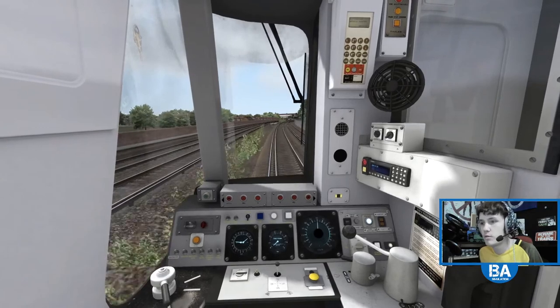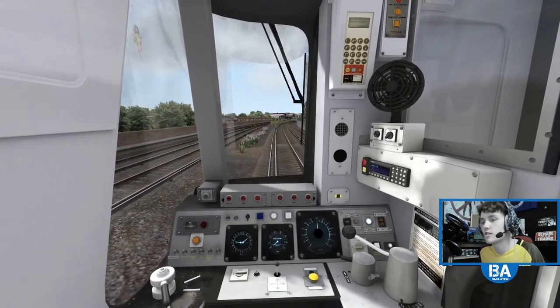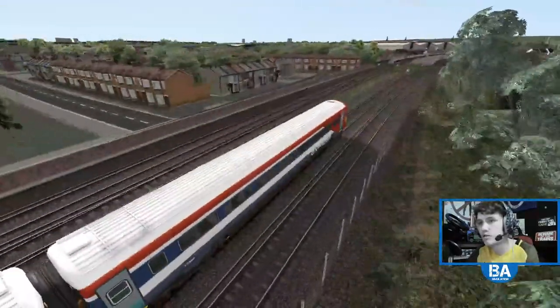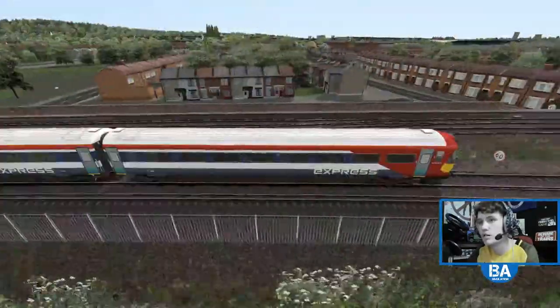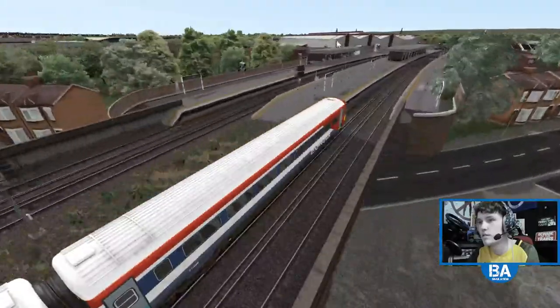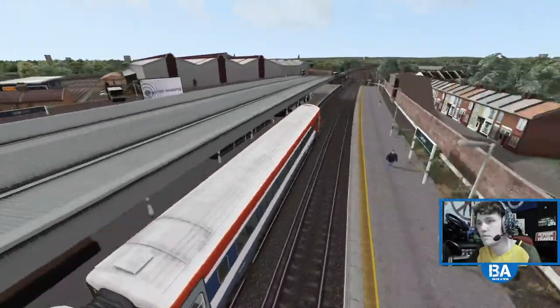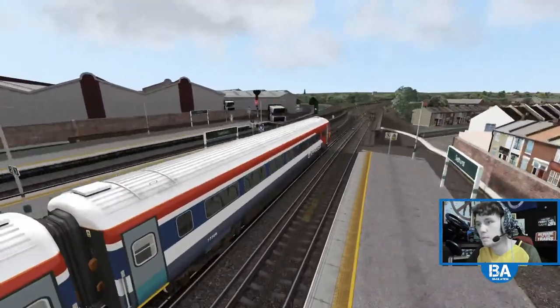Right, coming up on Selhurst. You do have the Selhurst Depot, which is cool. Which is over there. Awesome.